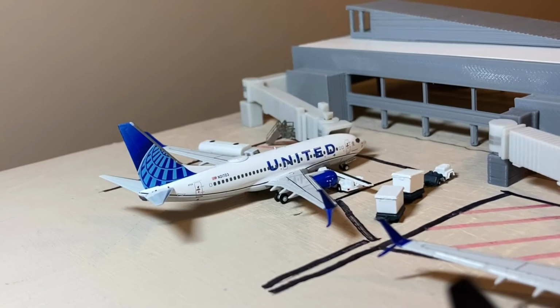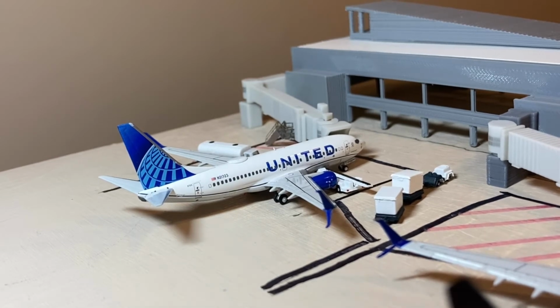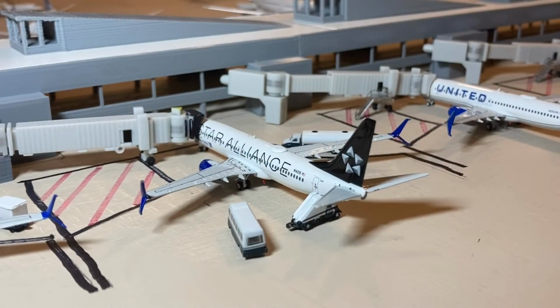To start things off today, we have this United Airlines 737-700 in the Evo Blue livery. He arrived in from Newark and will be heading out to St. Thomas. And here, just preparing for departure, we have this United Airlines 737-800 in the Star Alliance livery. He arrived in from Portland, Oregon, and will head out to Houston George Bush Intercontinental.